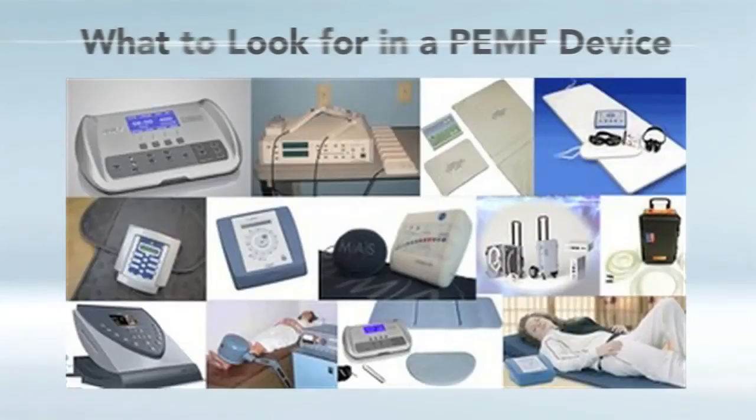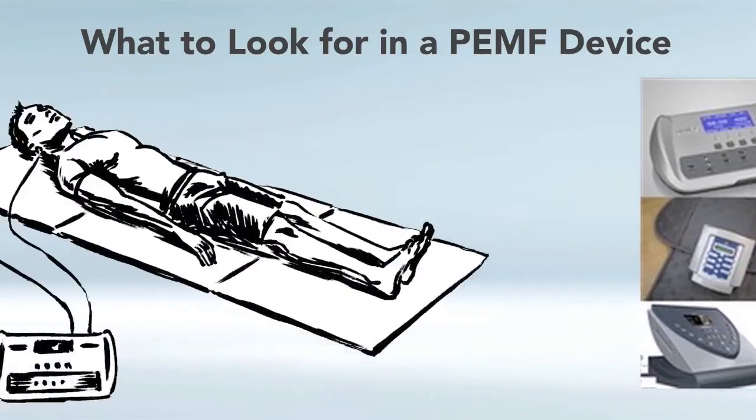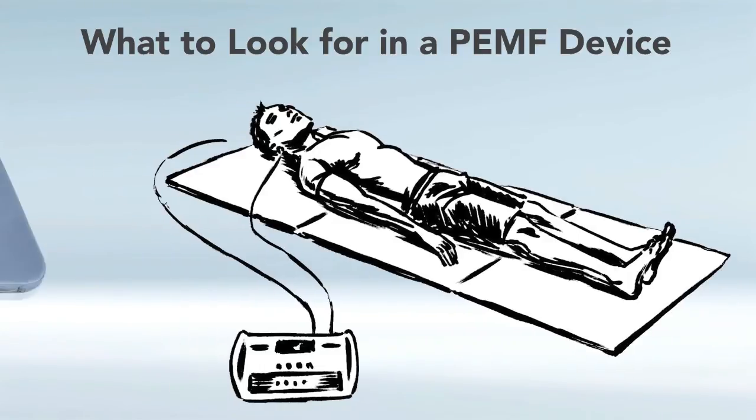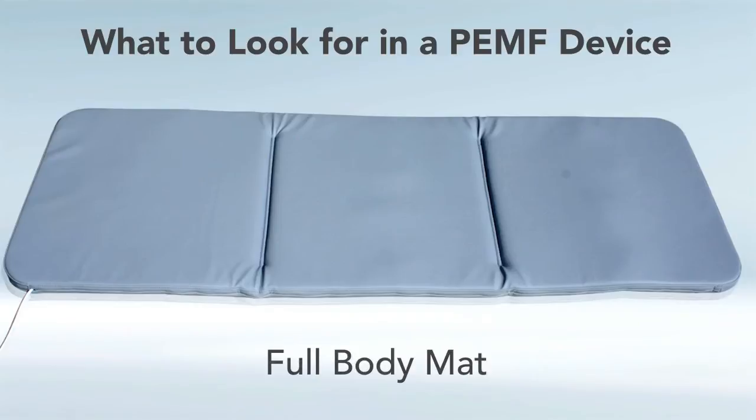I want to now guide you on what to look for in a PEMF system before we get into the protocols, so that the protocols will make more sense as far as what we're talking about. So you want to look for a whole body mat system with local applicators. What I mean by that is you want a full body mat, a mat that's roughly 6 feet long and a couple feet wide, that you can lay on and work on your whole body. That's really important because it opens up the circulation throughout your body, and it's going to locally help improve oxygenation and nutrient delivery to that source of pain.